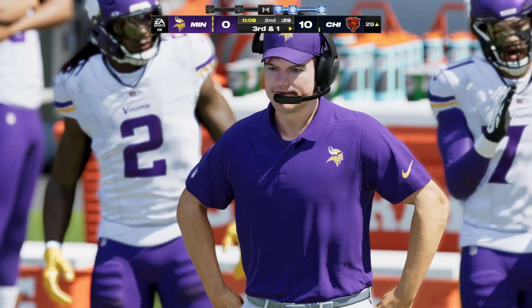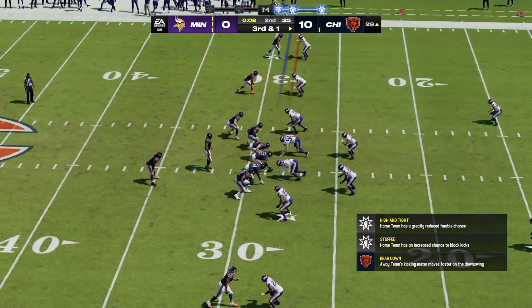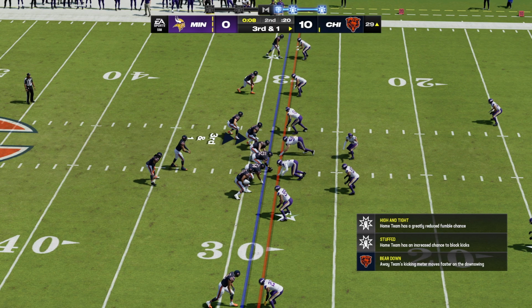All that practice time came to fruition on that play. All those timing routes that they work on through training camp, OTAs, minicamp, and just regular season, they got it done on that one. An out cut, ball was delivered, and picked up the completion.